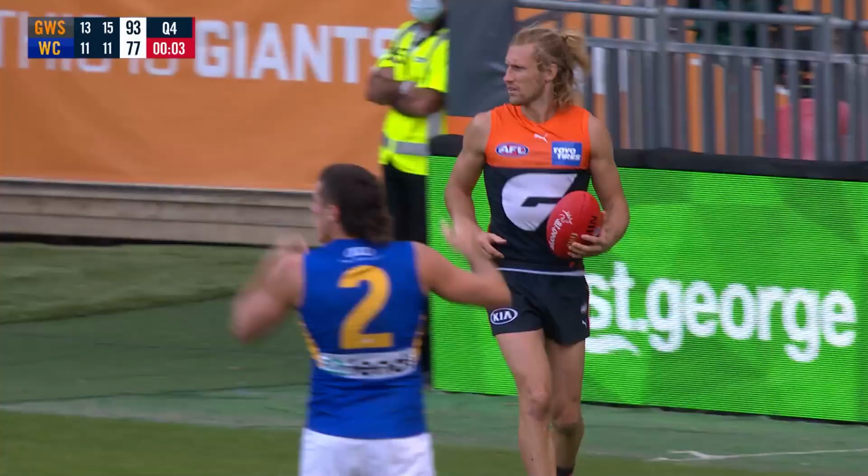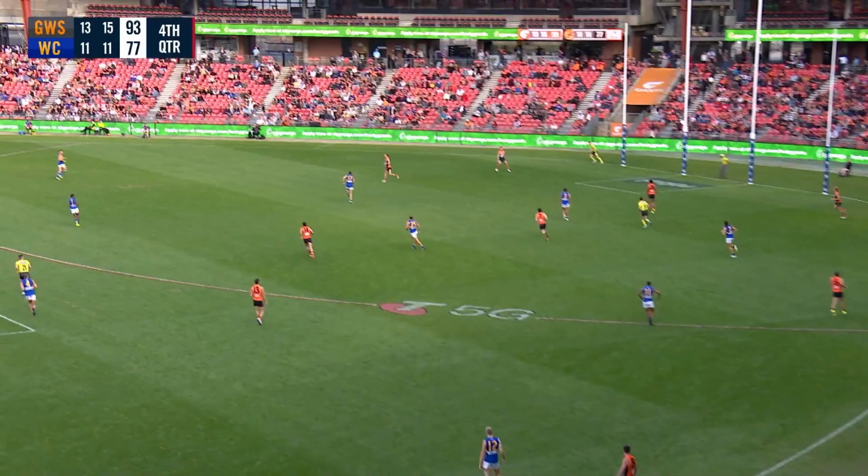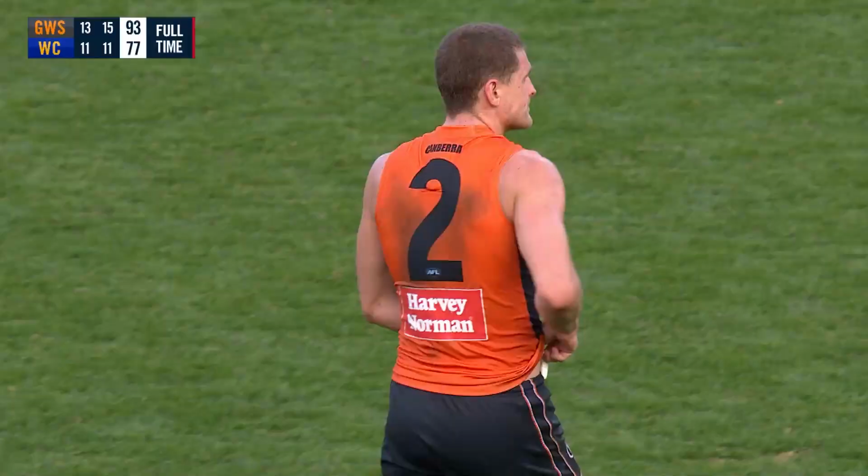They're going to be able to celebrate with their fans with a big win against the top 8 team. Well done, GWS Giants. They worked harder and they were better and they deserve this win.